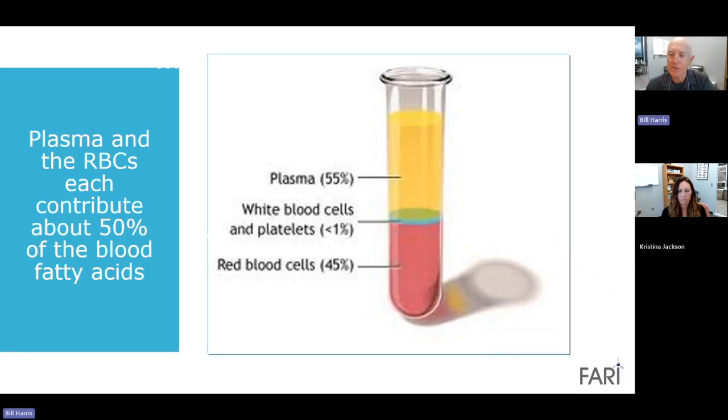So here we are. This is a tube of blood that's been centrifuged, spun in a centrifuge to sediment the red blood cells at the bottom and leave the plasma, which is the liquid part of the blood, at the top, with a little of what's sometimes called the buffy coat, the white blood cells. And why it's blue here, I don't know. Should be white. But in any event, you can see plasma makes up about 55% of the blood, red blood cells about 45%, and there's just a tiny bit from these other cells. And it's important to realize that about half the fatty acids in your blood are in the plasma, and about half of them are in the cellular component, the red blood cells primarily. So when you do whole blood, you're getting fatty acids from red blood cells and from plasma, and they're being mixed together.